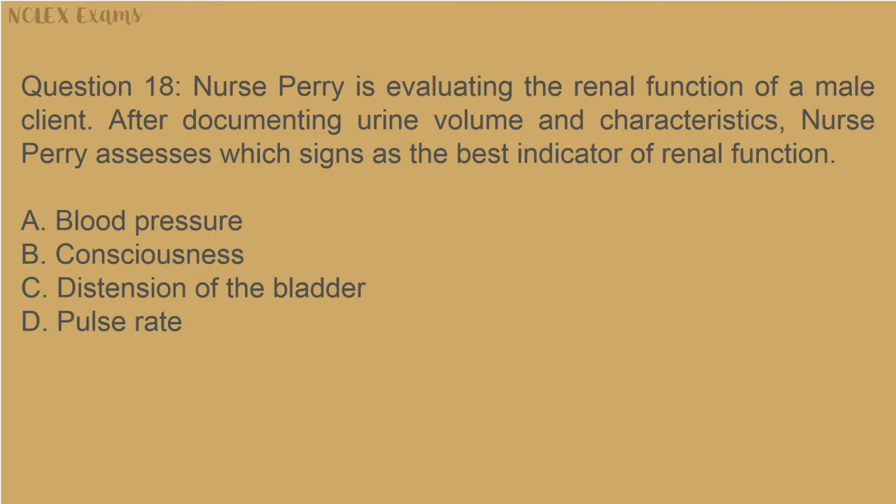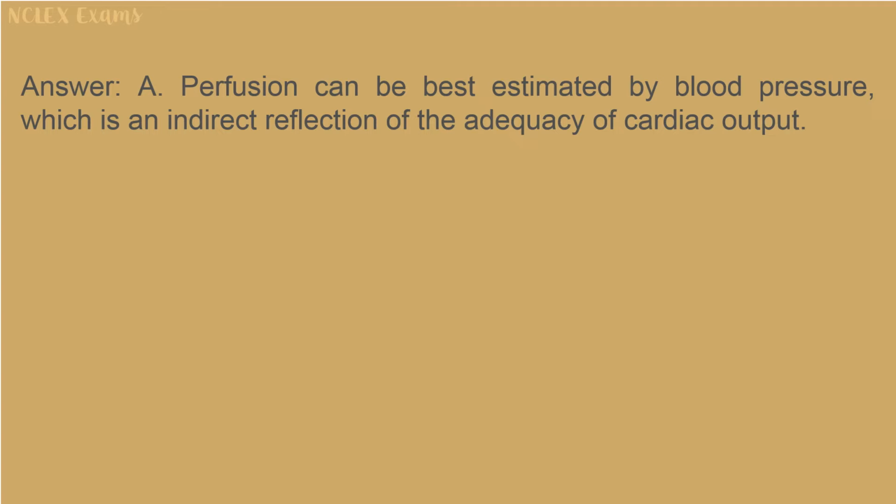Answer, A. Perfusion can be best estimated by blood pressure, which is an indirect reflection of the adequacy of cardiac output.